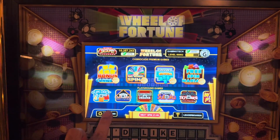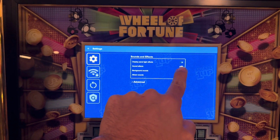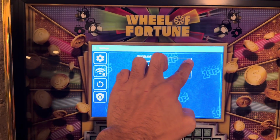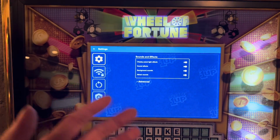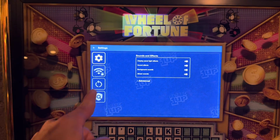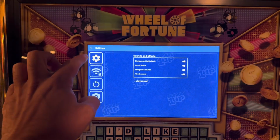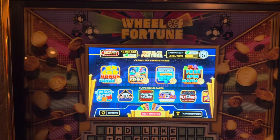Like I said before, that I forgot to show off, in the settings you can turn off the display panels. So you can turn off the lights just like that. Immediately the lights will turn off. Turn off the sound effects. You can turn off the background noise that I talked about with the people talking and stuff, which I kind of like. You can turn off the attract sounds if you want to. You got the Wi-Fi settings there. You can factory reset it right from there as well. So you got some of that stuff you can turn off if you want to, but I love the lights.